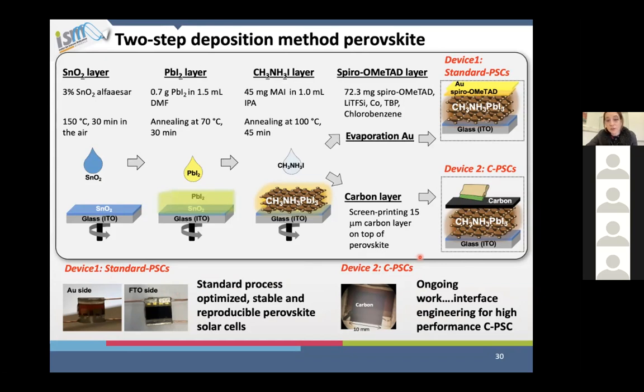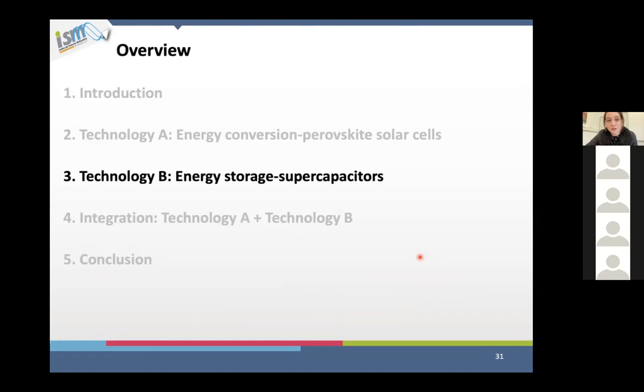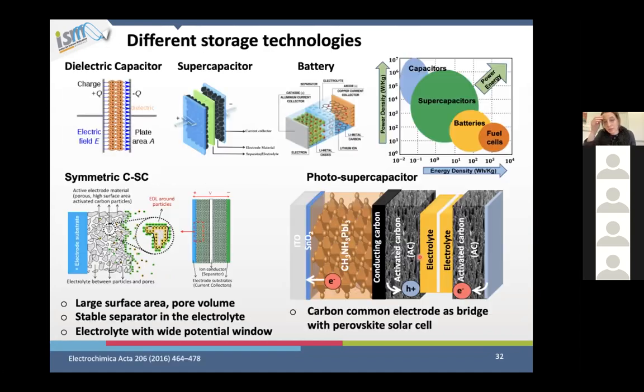Now let's move to the storage part, the supercapacitors. For the storage part, we have many types of storage device, and here we have the so-called Ragone plot, where we can monitor the power density versus energy density of different storage technologies. For example, capacitors have high power density but lower energy. Supercapacitors are located in between, in the middle. We have higher power and reasonable energy density, while batteries have high energy and low power density.